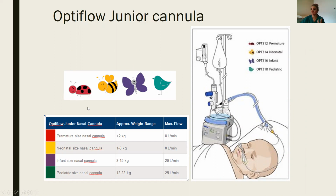So preterms have red, for less than 2 kg, and you can give a maximum flow of 8. The term is yellow, 1 to 8 kg, and 8 liters maximum can be given. Infant size is 3 to 15 kg, and is purple, and 20 liters can be given. And pediatric size is green, 12 to 22 kg, 25 liters per minute. Having said that, when you have a newborn in your unit for a very long time, more than 1 month, 2 months, then you can actually treat him like an infant. You can go higher on the flow.